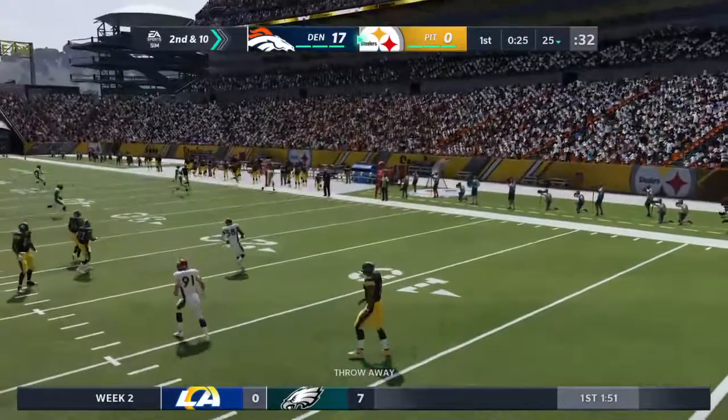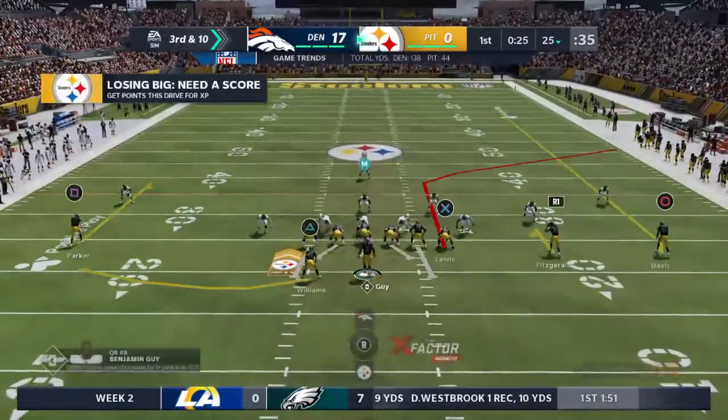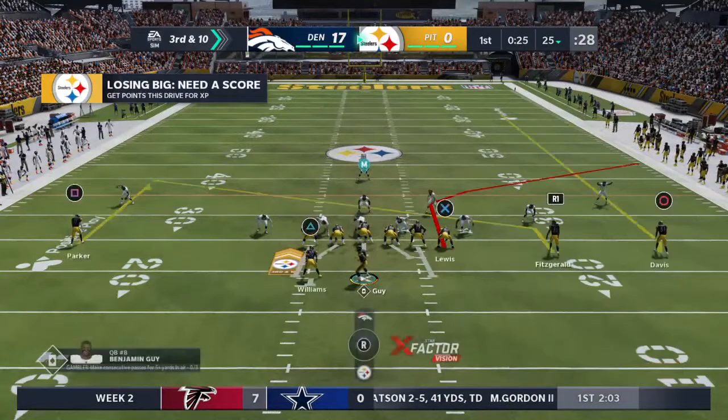Flushed out right. And they're not able to hook up there. Incomplete. Well, so far in this drive, they've done some good work. They force incompletions on 1st and 2nd down, bring up 3rd and 10. That brings up the big question. Do they bring pressure or do they play coverage on this down?